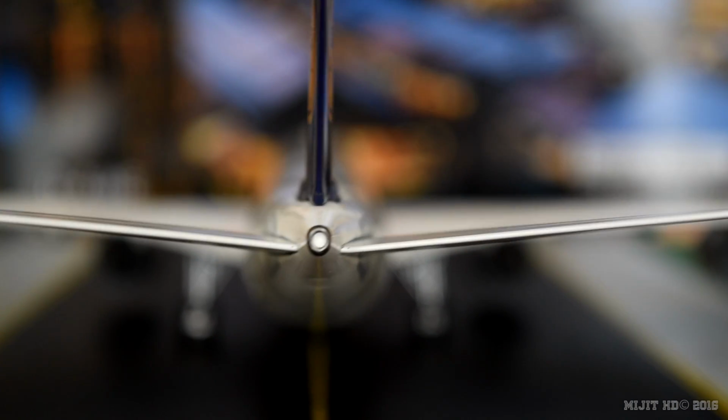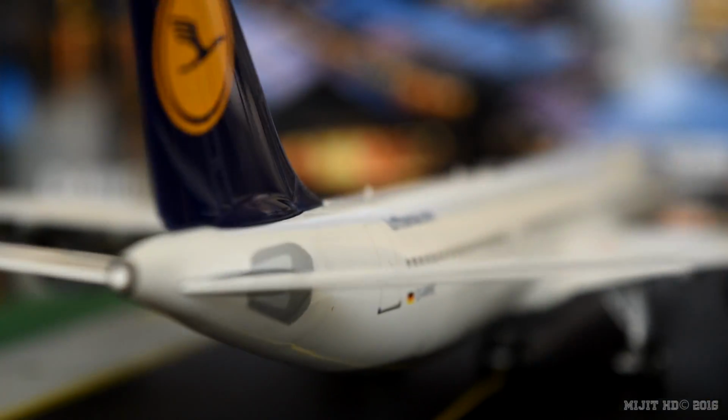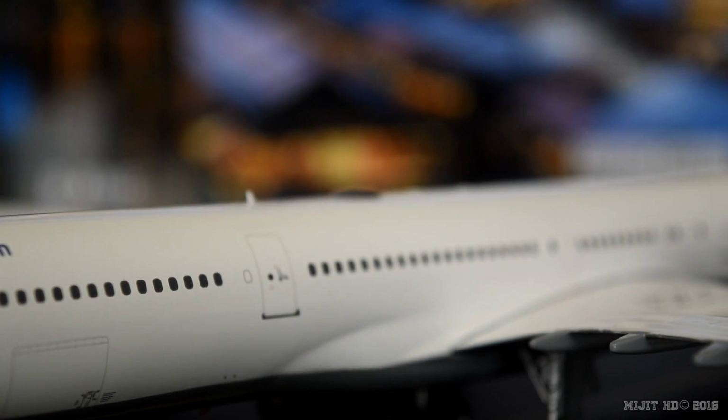APU, looks like it's painted in the middle of the APU, which doesn't look good because I wouldn't expect the middle of the APU exhaust to be white. If anything, black. But yeah, don't see why they painted it white at all. But anyway, the shape of it is right. At least that's a good point I can make.